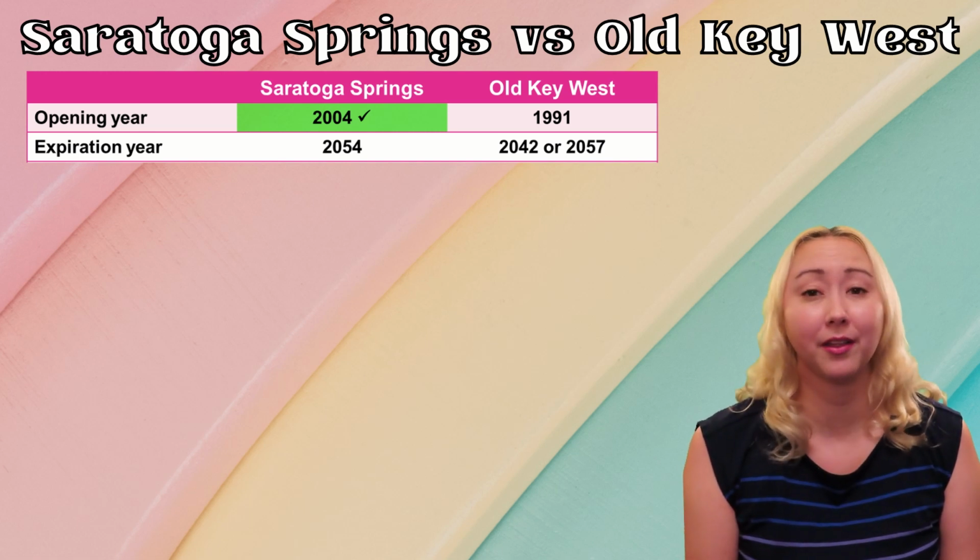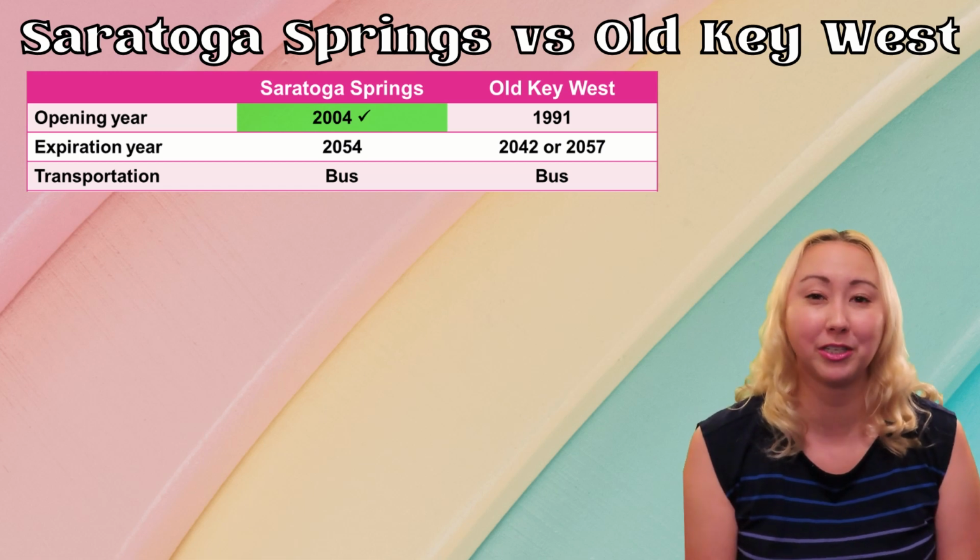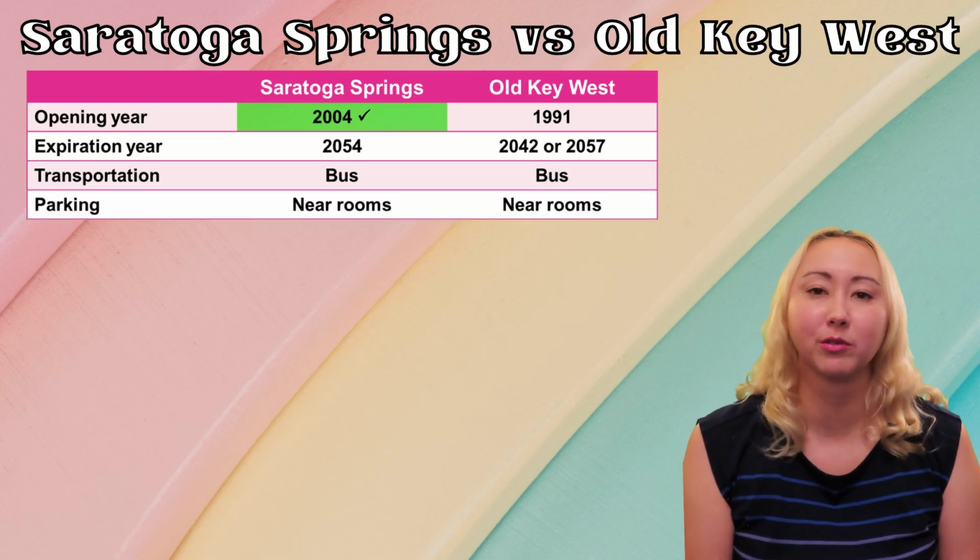Your main mode of transportation at theme parks is going to be bus, and in fact, that's really your only option if you don't bring a car or choose to use ride shares. And if you do bring a car, parking at both resorts is super similar.